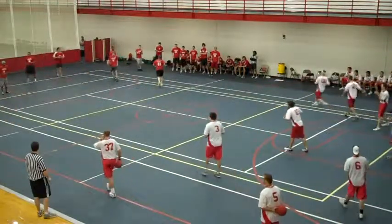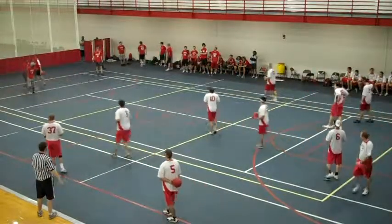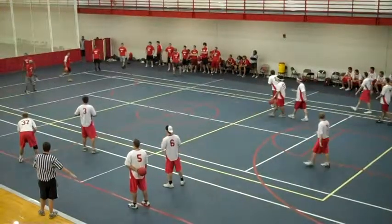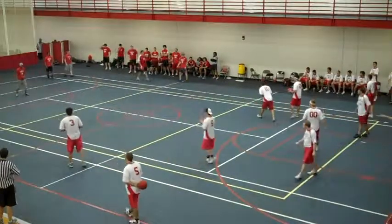It's a good catch by Nick Nyman from Cole Norton. We made some catches of our own, not nearly enough. No, not nearly enough. Not nearly as many as them, but a couple key catches here in this first point.